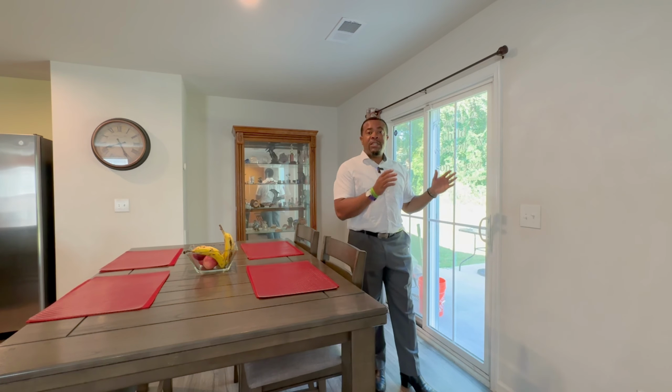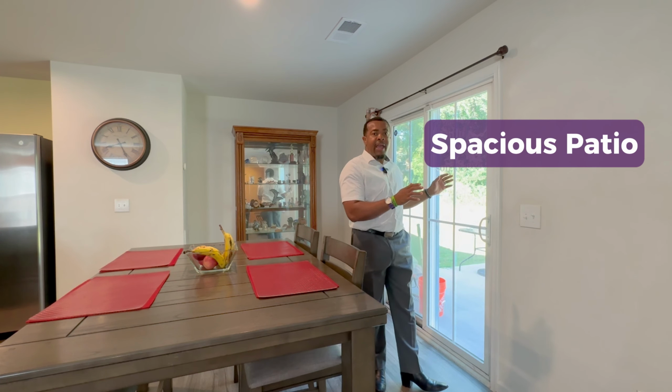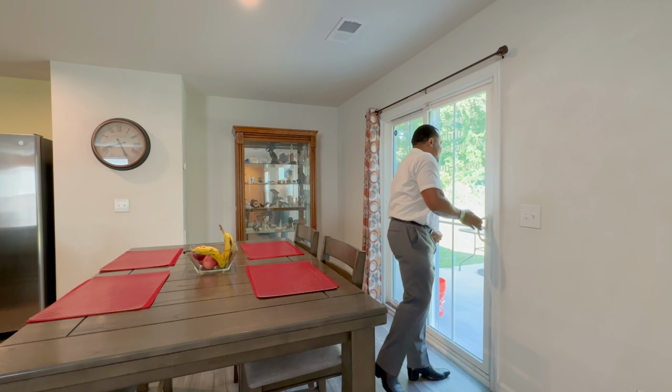So outside, you have a spacious patio with trees in the back for privacy. Let's check it out.